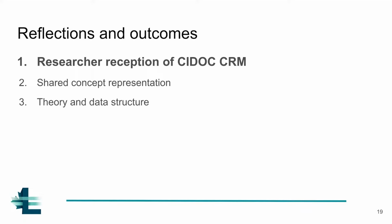Researchers have been excited about both the new details they can bring to their data when it's structured this way, as well as the focus on how the CRM structure can be used to present their data in ways that align with their foundational theories and research viewpoints. Researchers seem genuinely engaged and excited at the prospect of both engaging with their data in this way and with the CIDOC-CRM as an ontology more broadly.